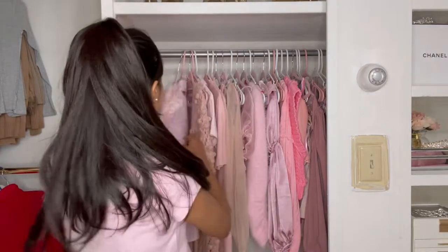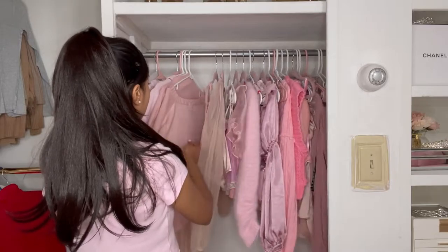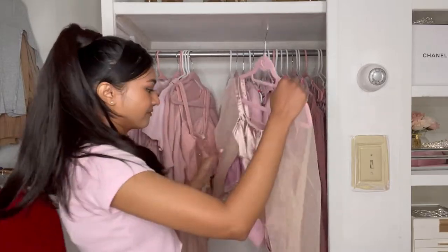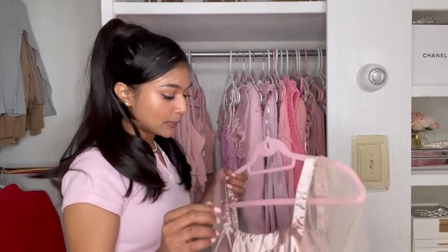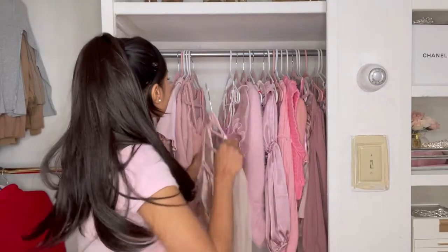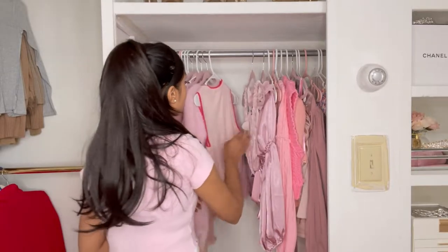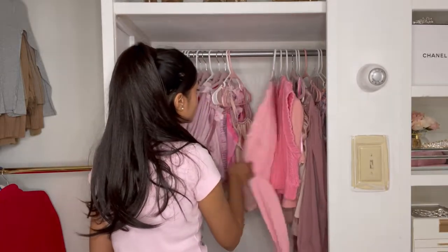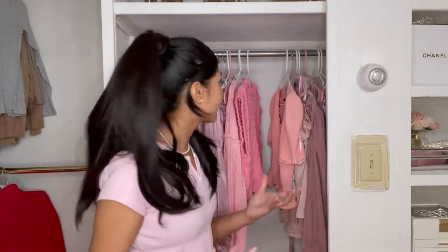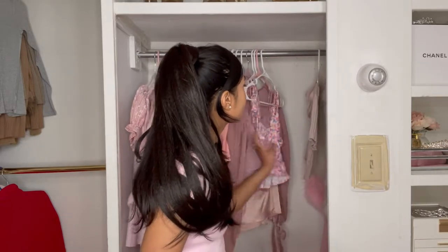Time to get rid of some pink stuff. Let's see. Keep. Maybe I'll keep this for videos, for princess videos. We'll keep that. Do you see what my issue is? I can't get rid of anything that's pink. Grr. Literally stuff that I haven't worn yet. We're just gonna keep everything.